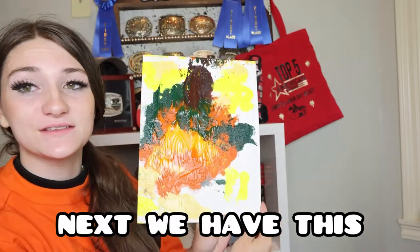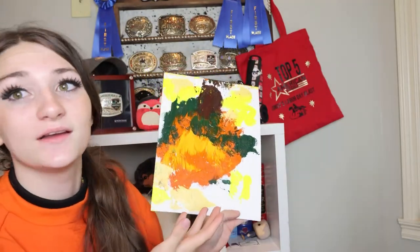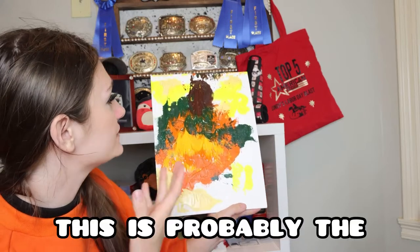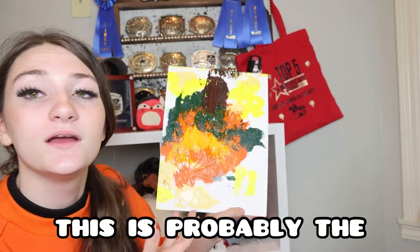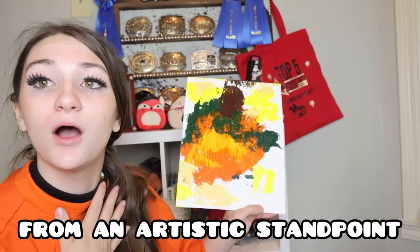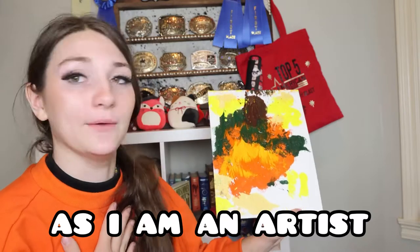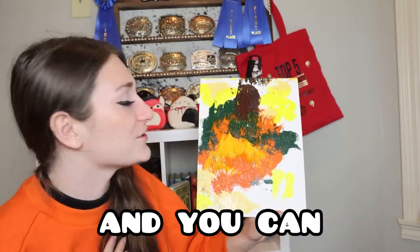Next, we have this gorgeous fall pumpkin. This is probably the prettiest painting of a pumpkin I've ever seen from an artistic standpoint, as I am an artist, and you can shop below.